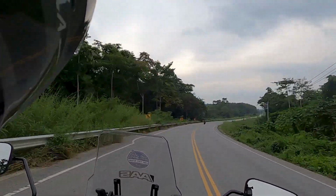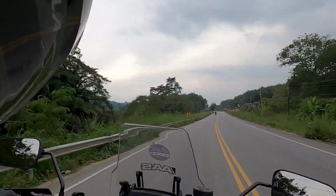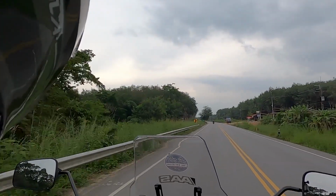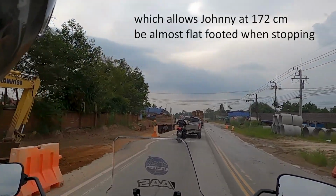And one reason I think this bike gets so much hate in the comments is that it's big, it's quite top heavy, so it takes skill to ride it. You cannot just put it on dirt and expect that you can whip it around like some 250cc enduro bike. That's not going to happen.